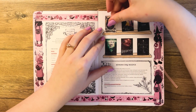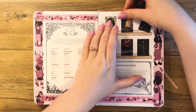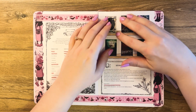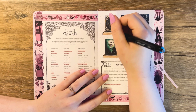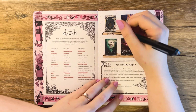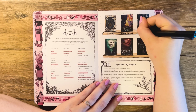All of these books I am anticipating being at least 4 stars. So we'll see if that actually happens. I really love how this page specifically turned out in the journal. It's just very satisfying to me to see the books on these fake little shelves, and I just have a lot of fun with creating these kinds of spreads.